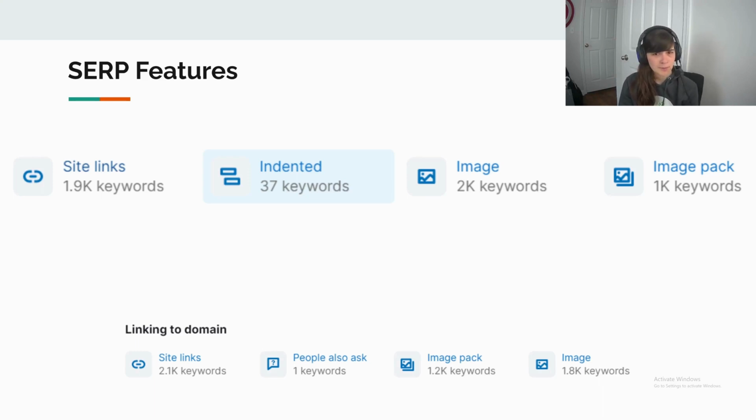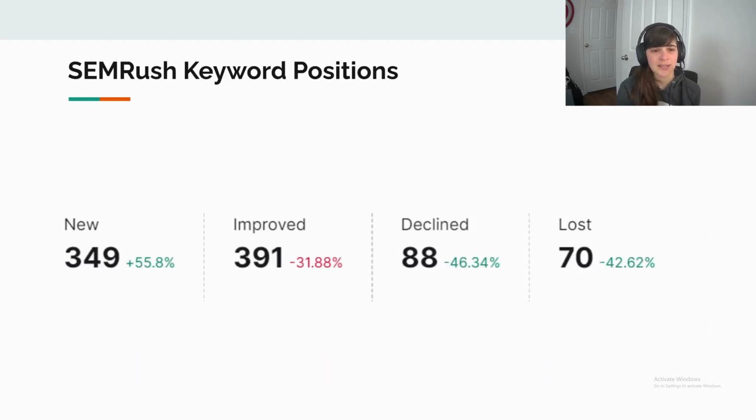Images went up, which again is a little bit interesting, and the image pack went down. I don't know how accurate all of these are. Google Search Console is probably the best thing to use. So if we look at SEMrush, this actually seemed to show some pretty good traffic increase.